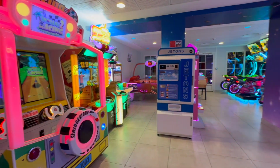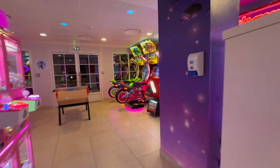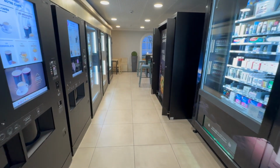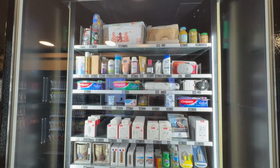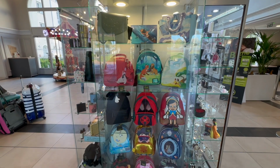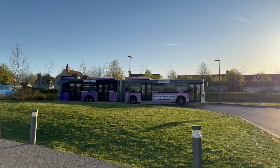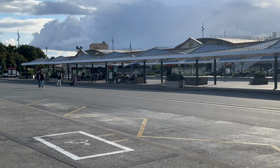On to the amenities now, and the hotel has a small arcade for kids and some outdoor areas for them to stretch their legs, but there is no swimming pool here. There is also a vending area with snacks, hot food, drinks and travel essentials. A small souvenir shop is located in reception with some fun Disney items including lounge fly bags displayed in glass cabinets. The hotel offers free parking to guests and a shared shuttle service to Disneyland Paris. Be aware that it's the same shuttle that's used by other nearby hotels, so it can get crowded, especially after the fireworks. Keep an eye on your belongings as pickpockets have also been spotted at the shuttle stops.